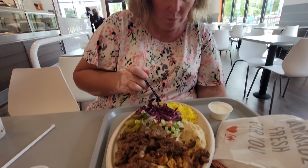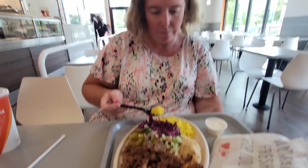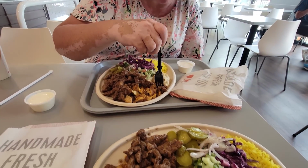So we've been here before, so we know that it's good. When we're in Knoxville now, there's a couple different Mediterranean, Middle Eastern restaurants in the area, and they're all really good, but this one seems to be where we end up, you know what I mean? It's on this end of town, and it's very convenient for us.